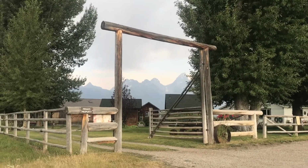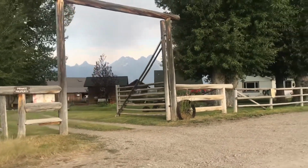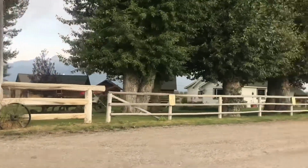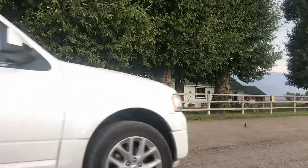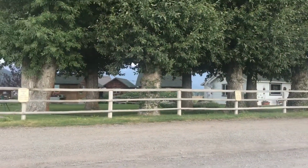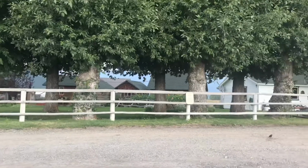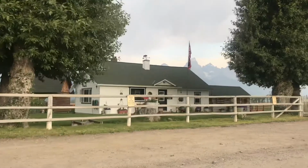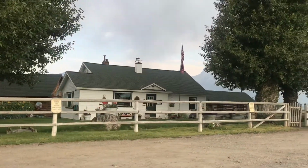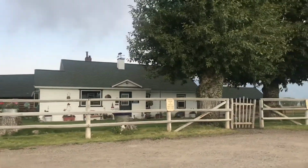So this is the Molten Cabins. This is another part of the homestead. You can see the Tetons behind, and they do private rentals here. There's a few original outbuildings, and then some restored stuff, and then the old family home. But instead of turning this over to the park as an attraction, they decided to turn it into kind of a family business of sorts.